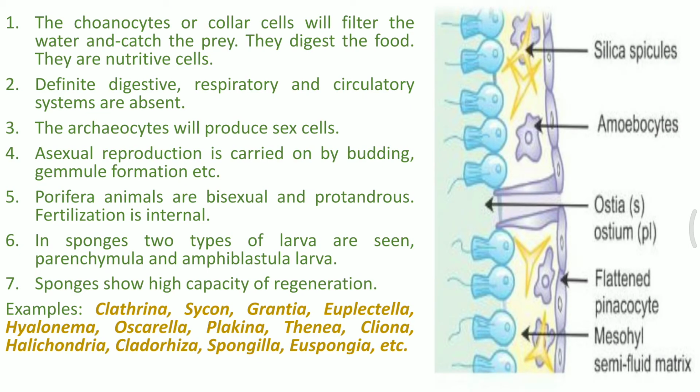The choanocytes, or the collar cells, help in catching the prey or filtering the water. They digest the food and they are nutritive cells. A definite digestive system or respiratory system is not present, but still, along with all these different kinds of cells, the organism is capable of surviving.